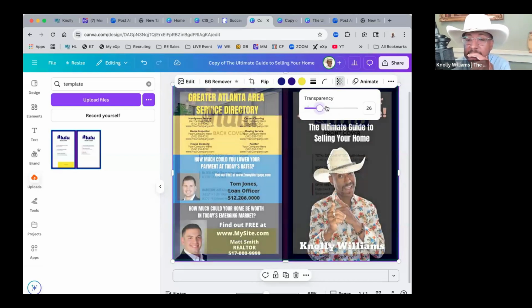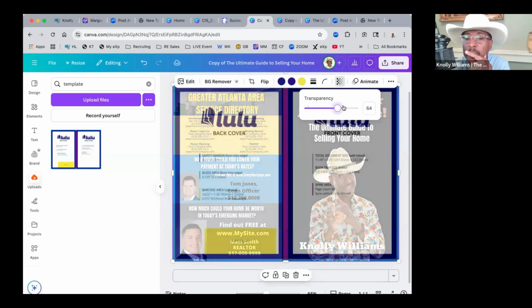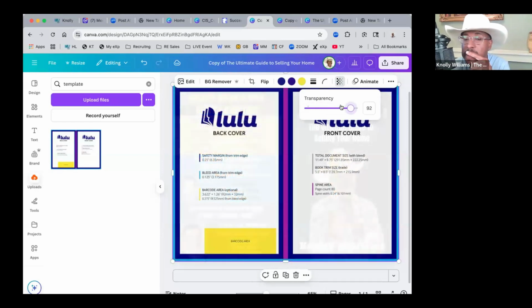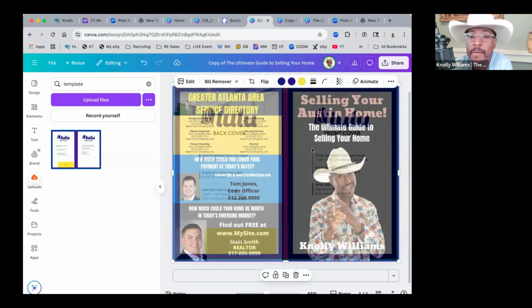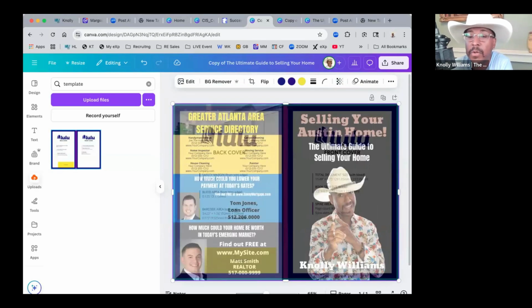But I can actually change the transparency, and that will tell me more or less how my cover is lining up. And I can see that this part is going to be all trimmed off. Okay, and that's fine because I don't have any. Let me take this so you guys can see what I'm doing.